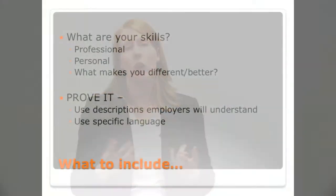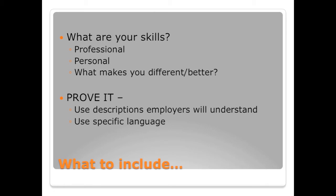Professional skills, right? So obviously any professional jobs you have held, but also think about your Odyssey experiences. A lot of students leave those off, and those are great experiences to list on a resume. If you've done undergraduate research for a summer, if you've worked on a volunteer project for a sustained amount of time, those kind of things are very important to list on your resume, and you want to make sure they're on there in some manner.